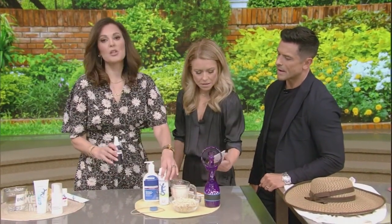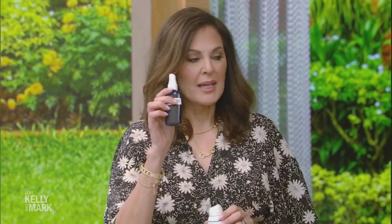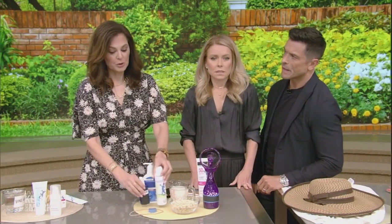Then also you need to know that bug spray and sunscreens are not friends. Bug sprays make sunscreens less effective, and sunscreen will make DEET-based bug spray more toxic. Ooh. So you need more sunscreen, less bug spray. If you're using them both together, make sure you reapply.